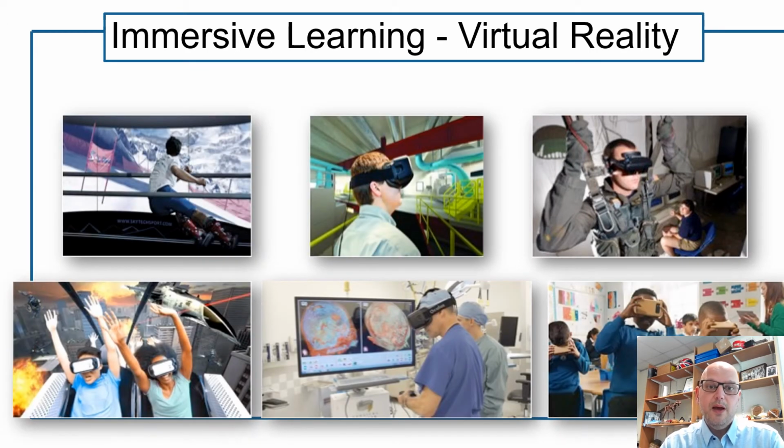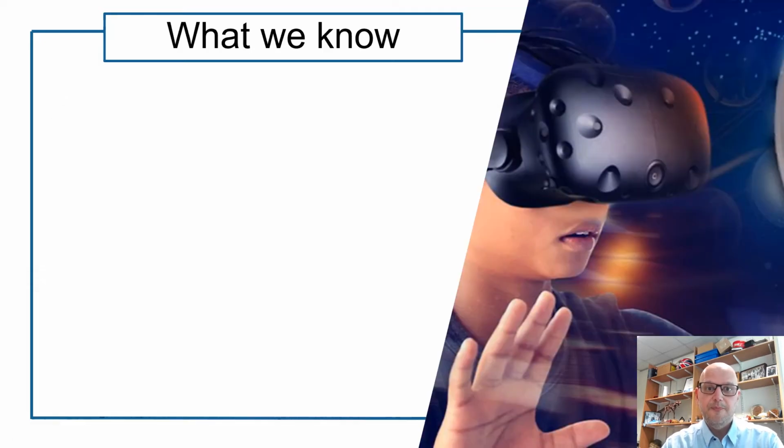We're going to specifically talk about virtual reality, immersive learning in VR. Virtual reality is a computer technology that uses a virtual reality headset to generate realistic images. The applications are immense, from gaming to the medical industry and so on. We have only recently started tapping this potential in teaching.